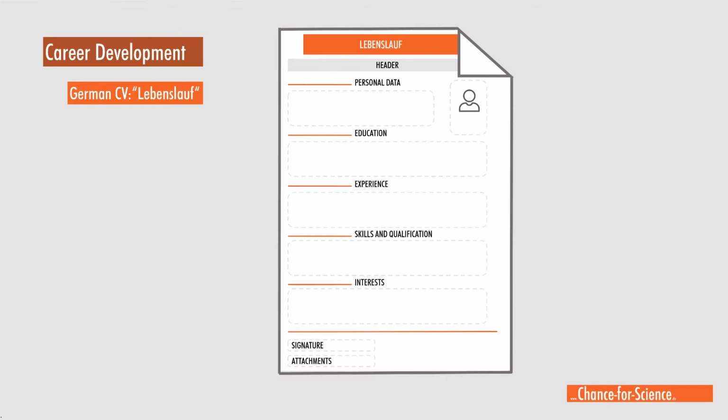Besides the skills you mentioned in the section for skills and qualification, with writing your own CV, you show off some of your skills already. You could also ask someone to proofread your CV to make sure it is clear of all grammatical and spelling errors. And if a suitable job opens up for you now, you are well prepared to write a professional German Lebenslauf.